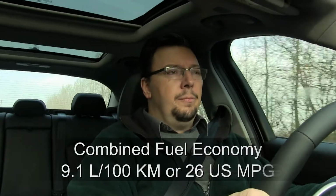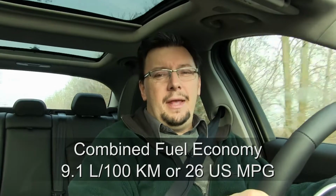Fuel economy numbers for this 2-liter turbocharged engine in the Giulia is that it comes off at 9.1 liters per 100 kilometers, or 26 US miles per gallon combined. That's okay for a 4-cylinder. It's pretty good if you see this as a performance vehicle for the power and the torque that it offers.